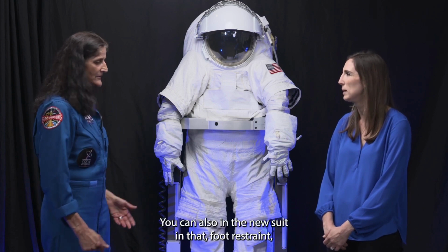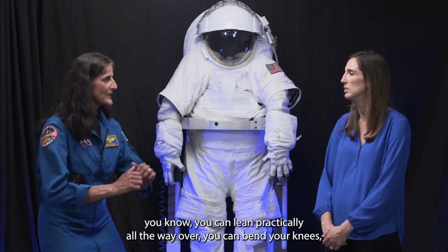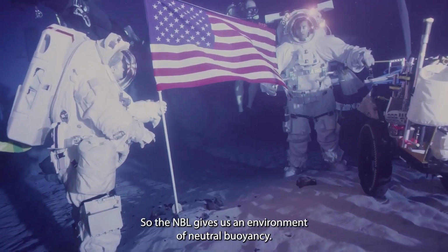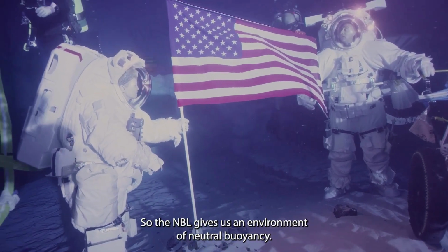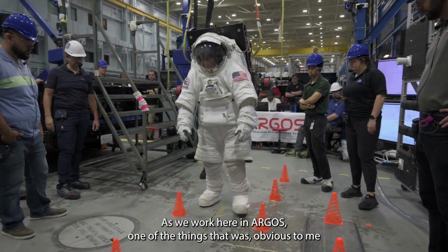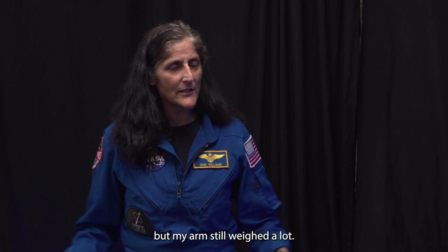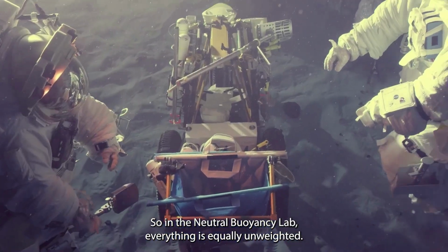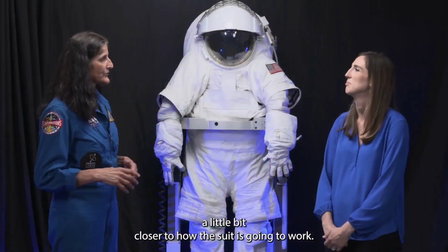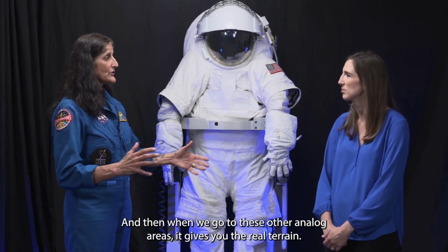You can also, in the new suit, in that foot restraint, lean practically all the way over. You can bend your knees. You can move yourself all sorts of ways, which the heritage suit could not. So the NBL gives us an environment of neutral buoyancy. As we work here in Argos, one of the things that was obvious to me is I felt my body load was alleviated, but my arms still weighed a lot. So in the neutral buoyancy lab, everything is equally unweighted, and so it allows you to extrapolate a little bit more, a little bit closer to how the suit is going to work. And then when we go to these other analog areas, it gives you the real terrain.